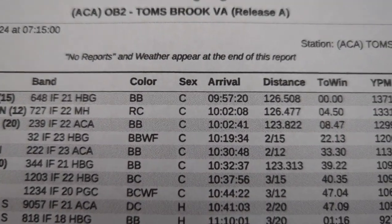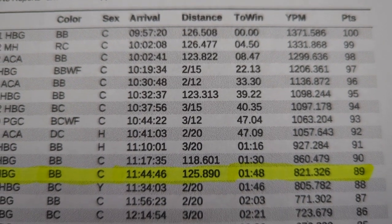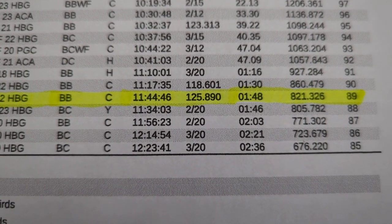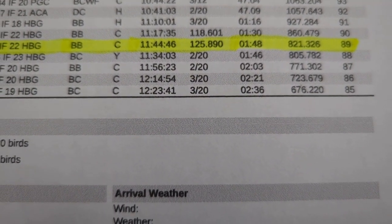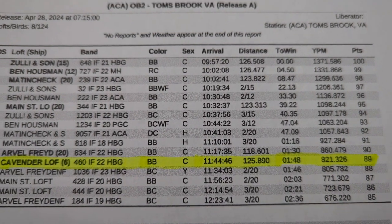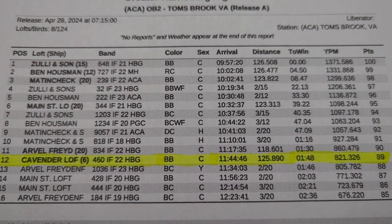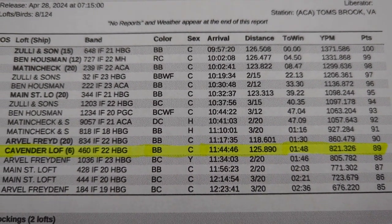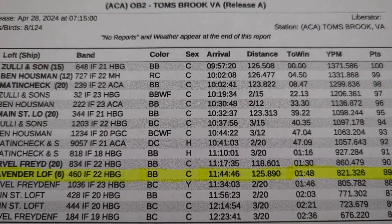And the speeds, first place 1372, and then drops down to 12 real quick, 11, 10, and then our bird was 821. A few of them are above us, look at that, 927, 860, and then below me 805, 771, down to 676. This was really a weird race. I think in their combine up north, some of them scored in the 1600s. So a lot of our birds, no doubt, went up there. It's very unusual for some of these guys to score that low. Not for me, but for some of the others. But it was a pretty hard race.